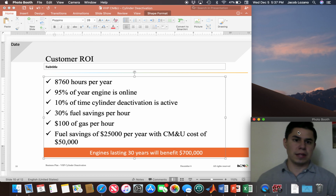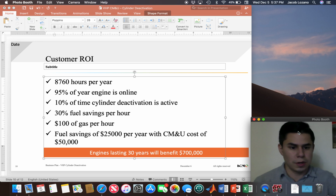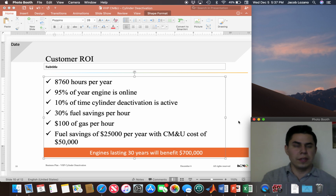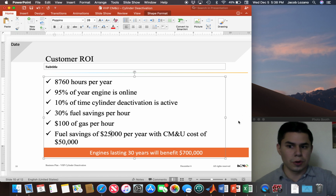Most gas compression plants operate most of that time. And once you factor in the percentage that the cylinder deactivation is actually on, and the amount of fuel that you save per hour times the dollars of gas per hour, you get this number. This is a huge savings, allowing customers roughly every, let's say, 7 to 10 years to actually buy new engines if they need to add to their fleet. This is huge because you pretty much buy a kit in the front end, and every so many years you're actually able to add to your fleet as needed to expand your gas compression plant.